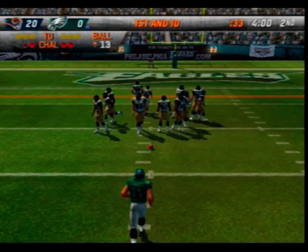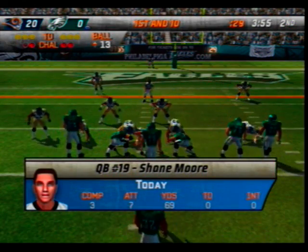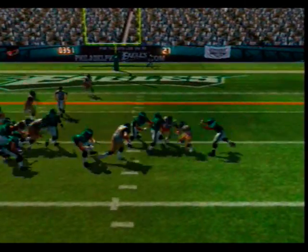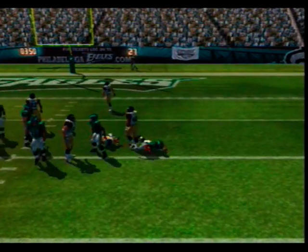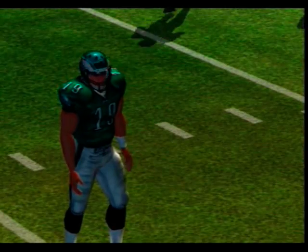So they have first and 10 here, ball on the 13-yard line. Watch the ball. The backs are lined up in an I. Hand it off. Boston is there for the tackle. 4 yard gain on the play.